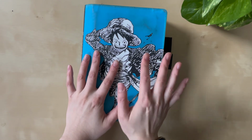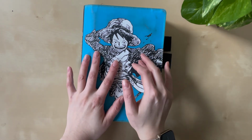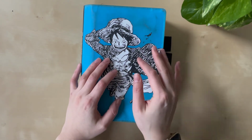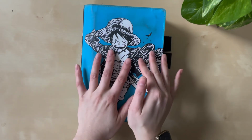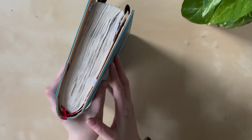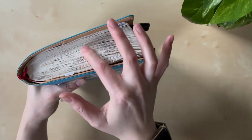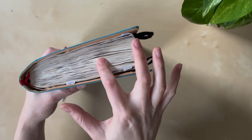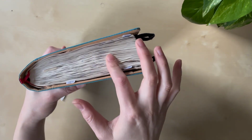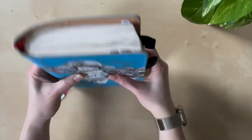Today we are going to be flipping through my 2023 Hobonichi Cousin. This was my main planner, journal, and memory keeper for the entire year. And as you can see, it has grown super chunky. There were even months in the middle where I stopped using it daily, so it would have been even more chunky if I had kept up with this for the entire year.